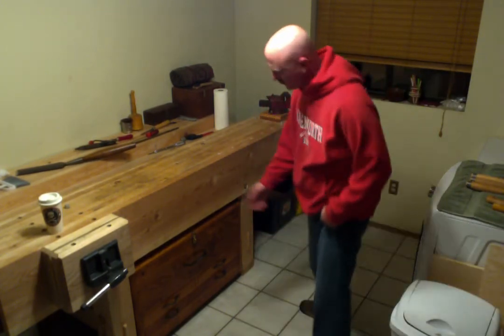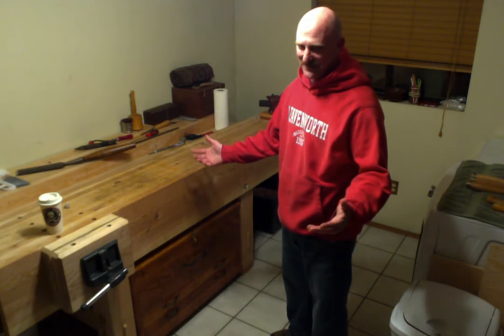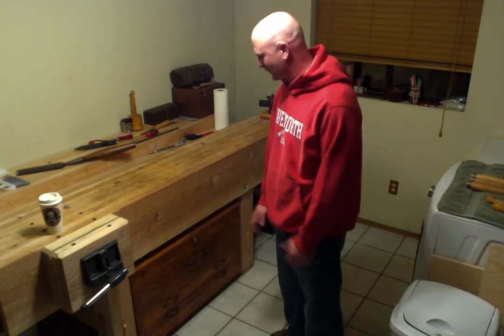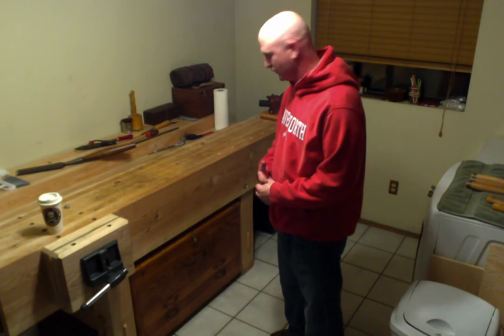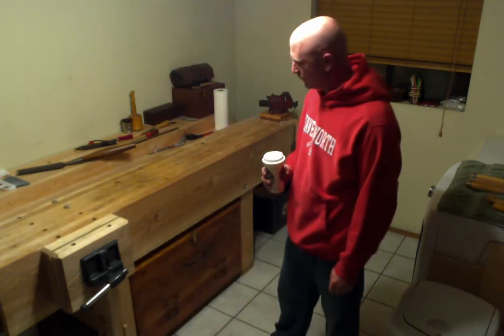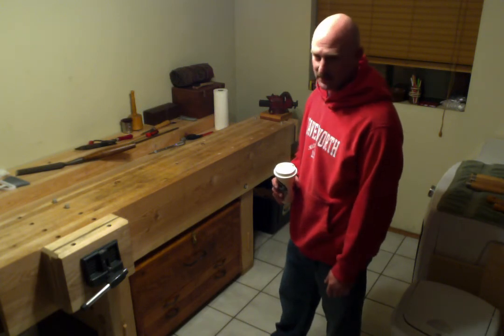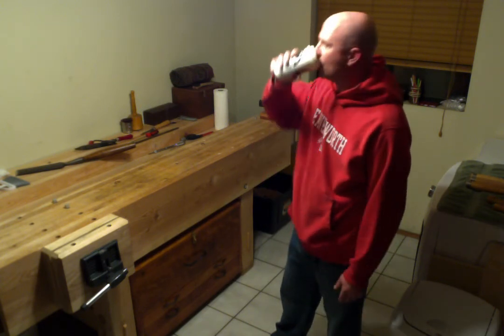But. Doesn't that fit perfect right there? I couldn't get much better than that. I couldn't have asked for a better fit, really. The only problem that I have is that this chest is probably a couple hundred pounds when it's loaded down with all my tools.